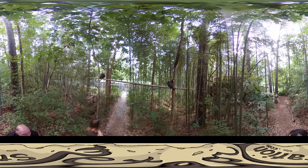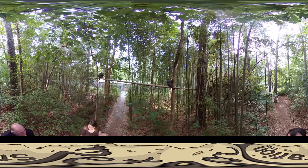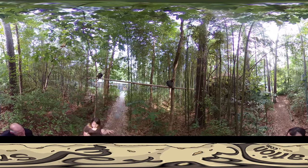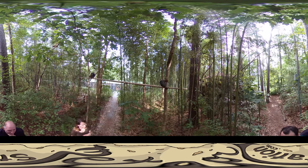The Duke Lemur Center was founded in 1966. We have the largest and most diverse population of lemurs in the world outside their native Madagascar, which is wonderful because lemurs are the most endangered mammals on Earth. The Duke Lemur Center houses over 200 individual lemurs across 15 different species, many of them free range in 80 acres of naturally forested enclosure.